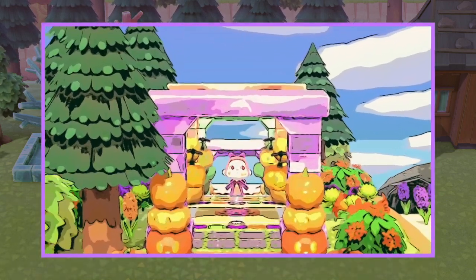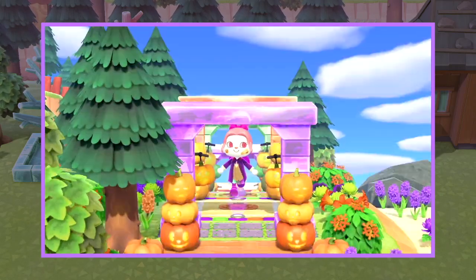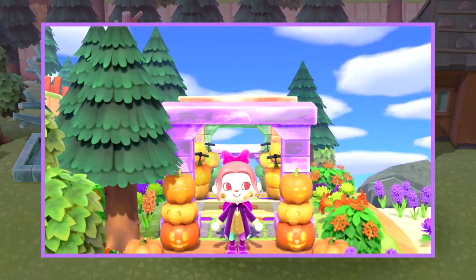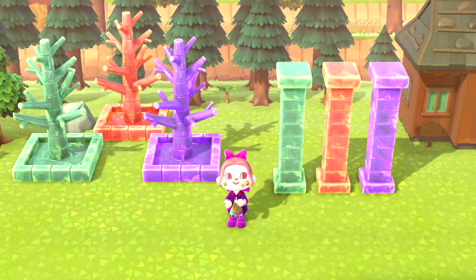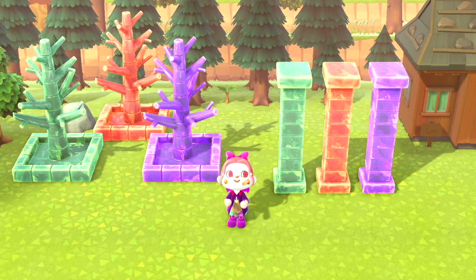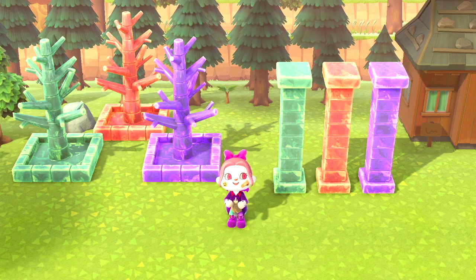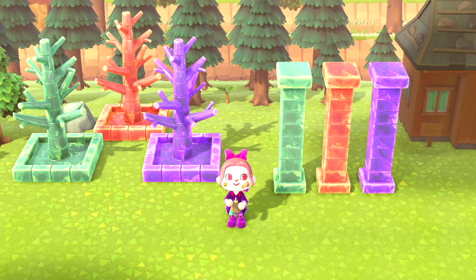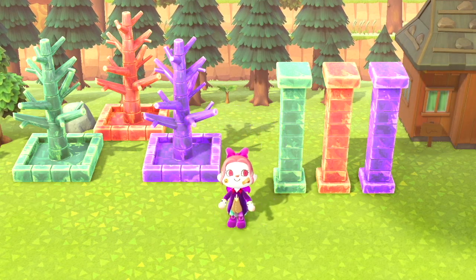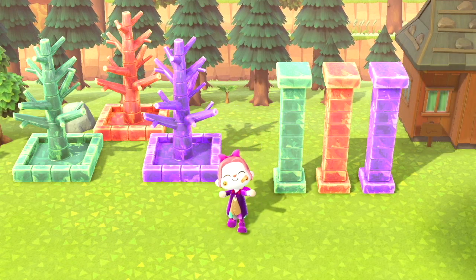Look at me running through that little archway. So cute. See, told you these items are perfect. Now, the only items I use from the frozen set are the archway, the pillars, the frozen tree, and the counter, which I think I've only used once currently, but hoping to use it again. The reason I say these items are perfect is because they look amazing in the dark. They add a massive amount of color to an area, and I'm just totally obsessed.